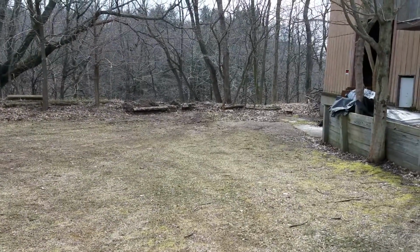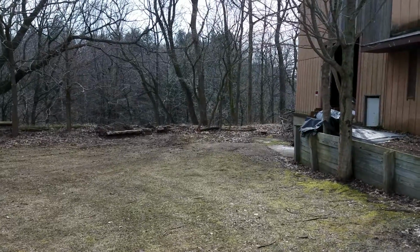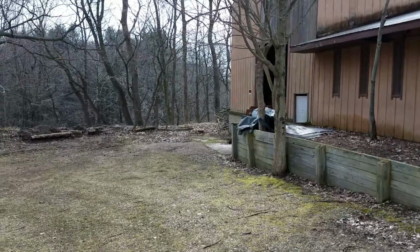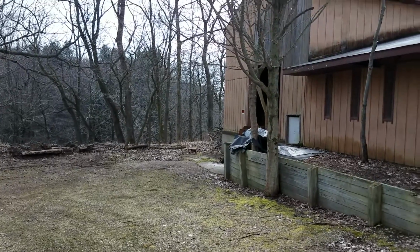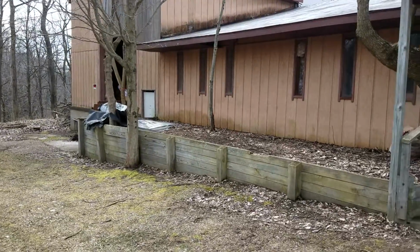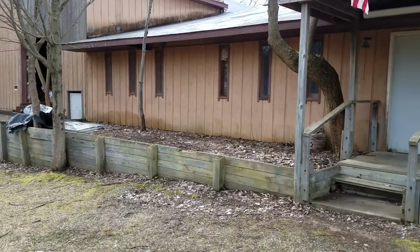Then it goes to the back of the building there. To the right, there's still some property back there. You can walk on that. Some room back there before it goes down the hillside there. So here's kind of the entrance side, I guess you'd say, of the property, of the building.